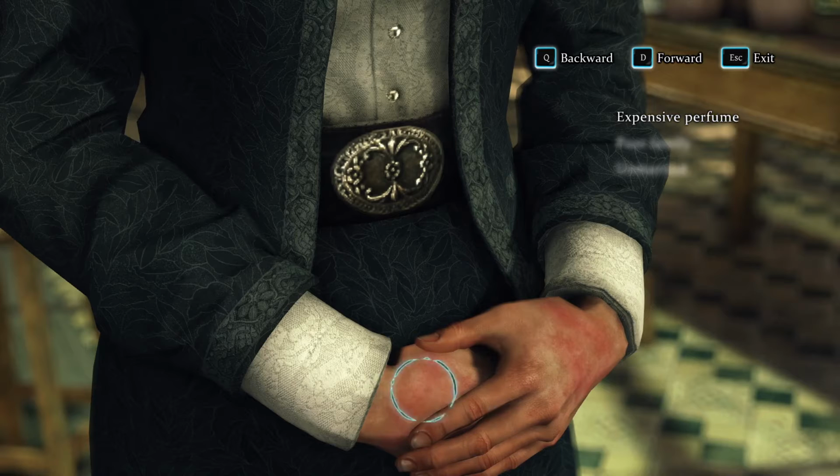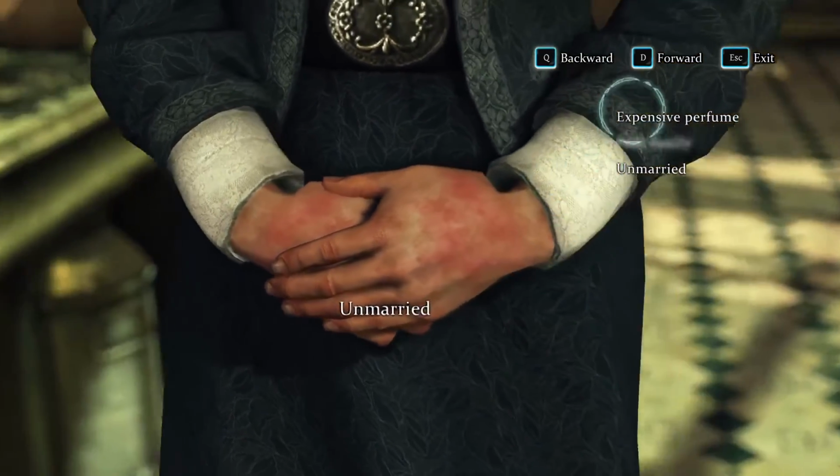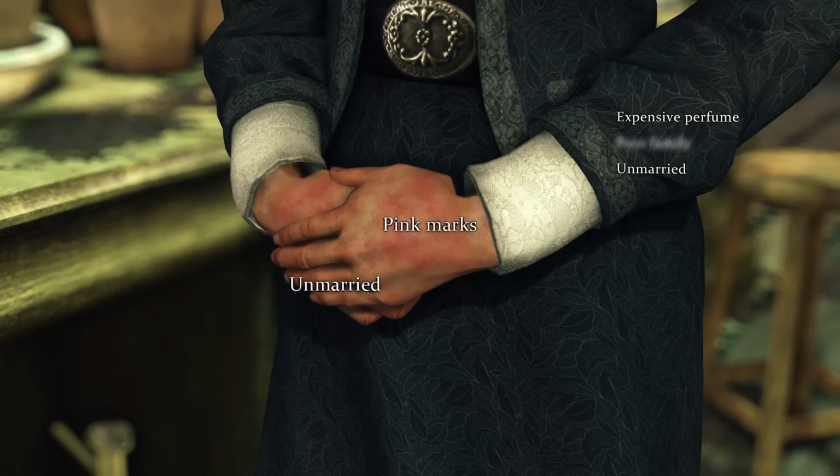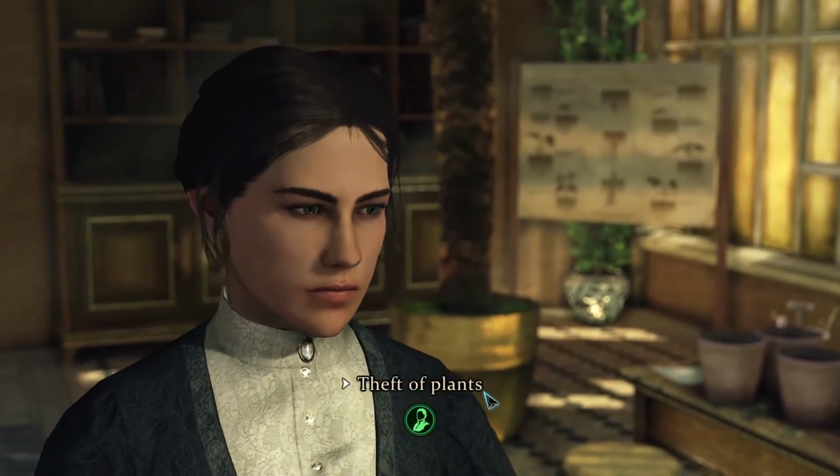What's that on her hands? Why is it red? Unmarried. Past mutilation? Poor family.